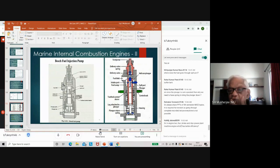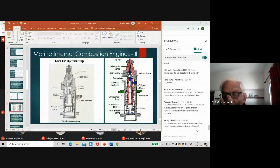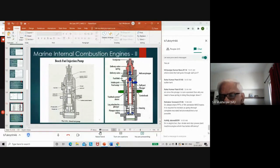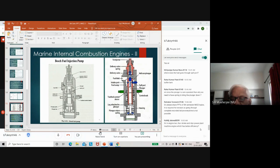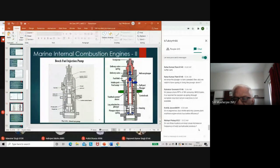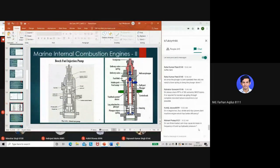Sir, between a 2-stroke engine, a 4-stroke engine and an NTPC power plant machine, which has better efficiency? NTPC, the National Thermal Power Corporation, power plant machine engine, which has better efficiency? Kitij, I am not able to understand your question. He is asking between 2-stroke, 4-stroke, and an NTPC power machine that is used in the thermal power plant. Out of these three, which has a higher efficiency?